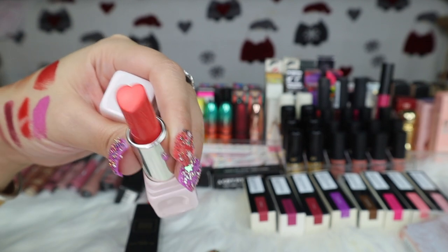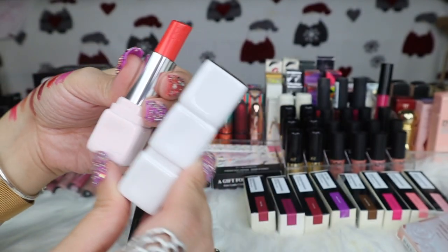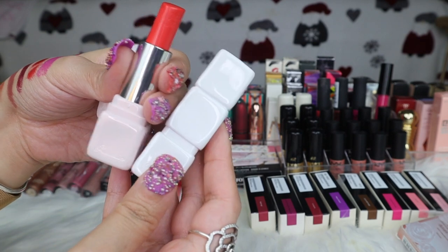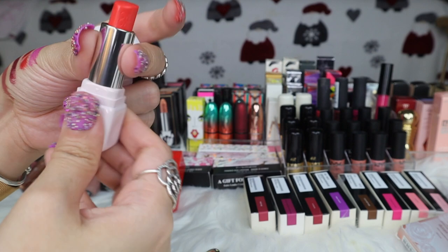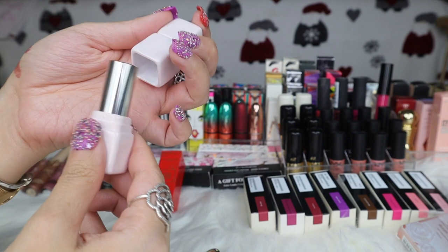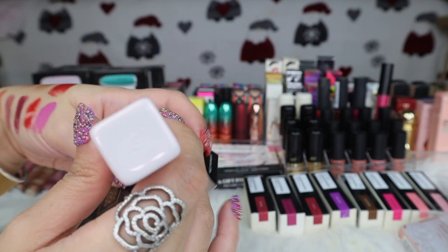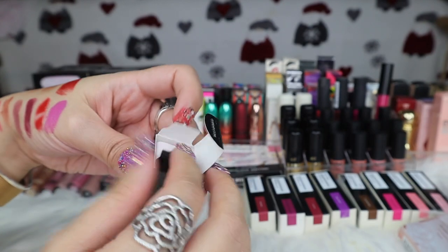Forgot about this one. So this one, the lip balm is just a plain white, and this is very light pink, though, just the way I wanted the pinks. Very light baby pinks. So that's the KK Orange, the heart shape.